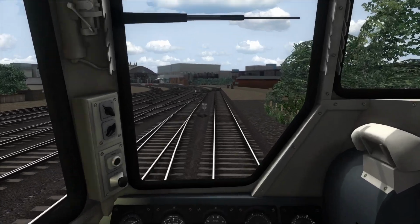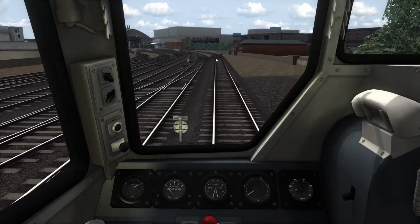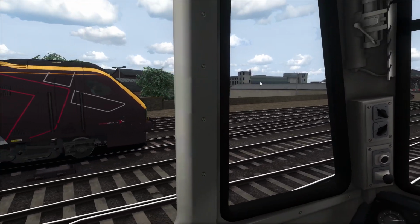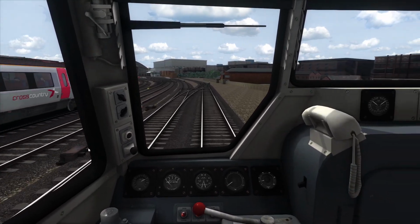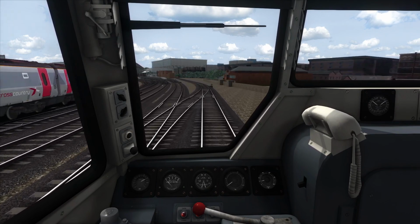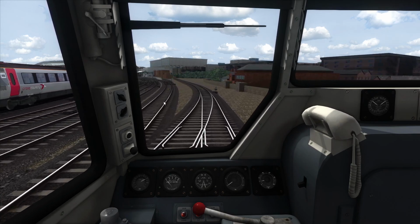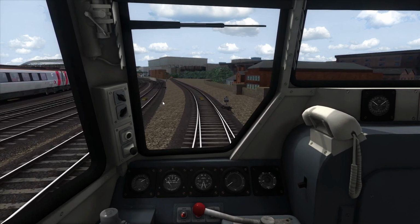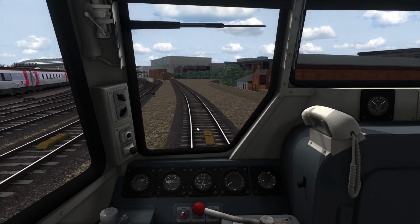As that CrossCountry comes up our inside, we're going to stop on top of that AWS. So I'll just pass that. Sorry, actually no, we can stop on top of the AWS magnet because it won't be on. Well, near. I know what I meant. You wouldn't stop on top of the AWS magnet, stop near it, basically. I'm not sure why there's an AWS magnet there, to be fair.